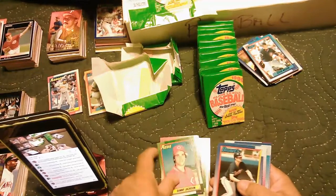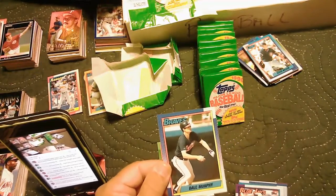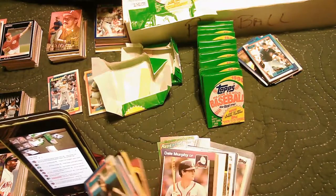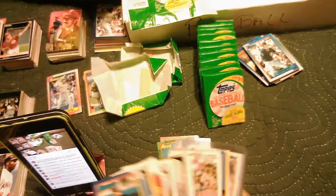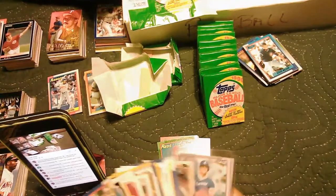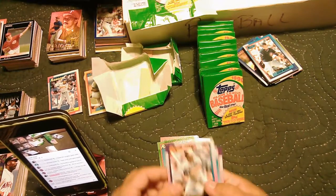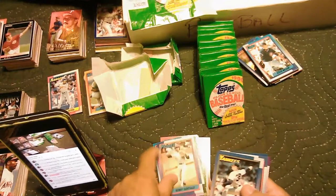Let's see who we've got in here. There's a Dale Murphy. So we're going to put Murphy over on the Dale Murphy pile. And so far, just out of that one box, there's my Dale Murphy piles. And that's how I'm kind of sorting cards right now. I'm just sorting by player.